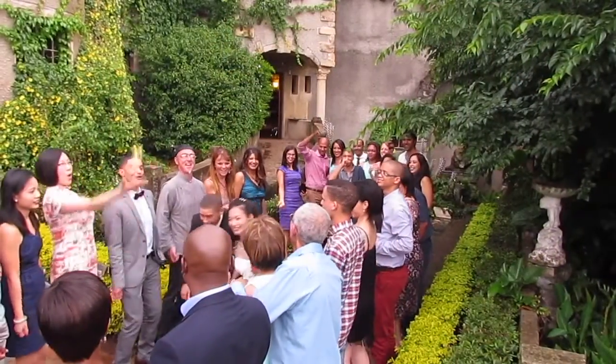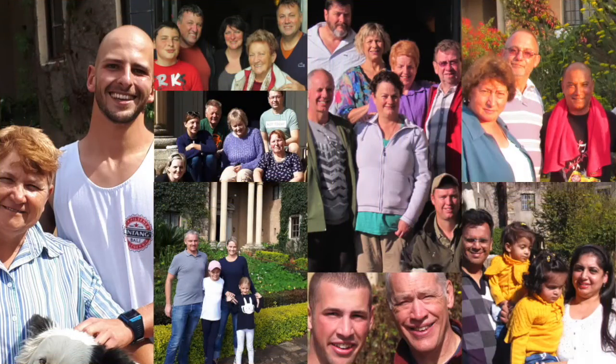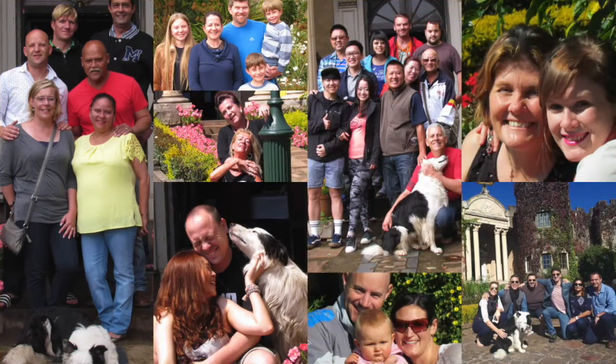Showers of confetti rained amidst laughter and happiness. Friends and families shared the fresh morning sun, and sounds of laughter and gaiety hovered long after guests had left.